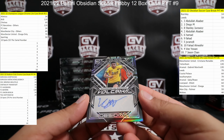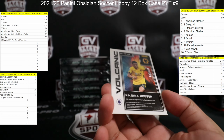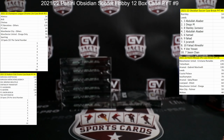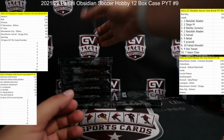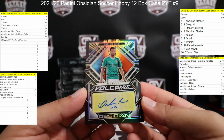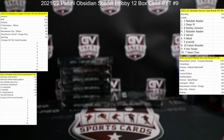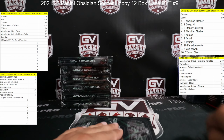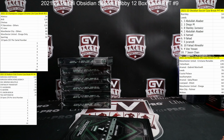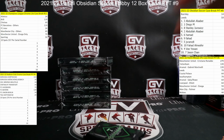Next up, Kiernan Hoiver for Wolves. Lombardi. 147 of 149. Here we got Mr. Vela. I think that's a gold. It is. 6 of 10. Nice one there from Mexico. Tomas. Got some nice stuff, but we need some big stuff here.